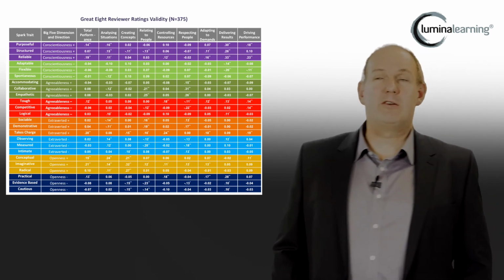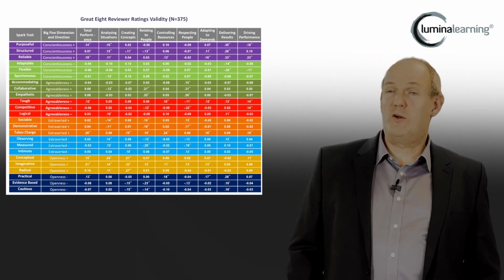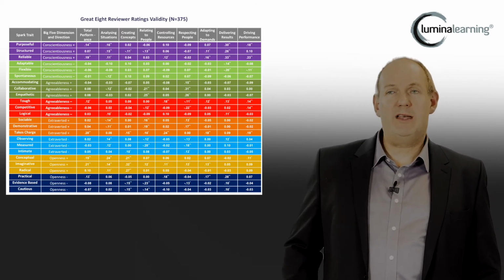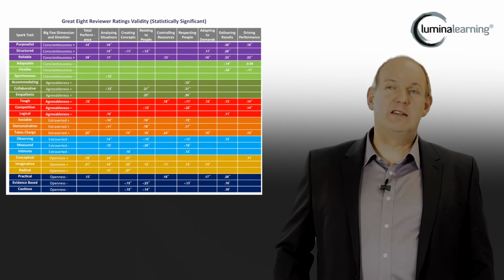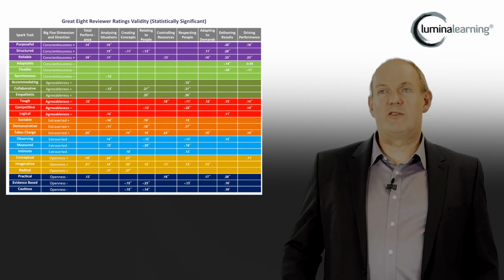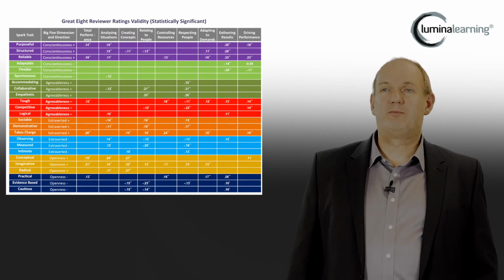So you have the Great Eight on the horizontal. On the vertical are the 24 qualities measured in the Lumina Spark model. And there we have the correlation coefficients. If we home in on the statistically significant measures, that cuts out some of the noise and we start to see how some of the key relationships pan out.